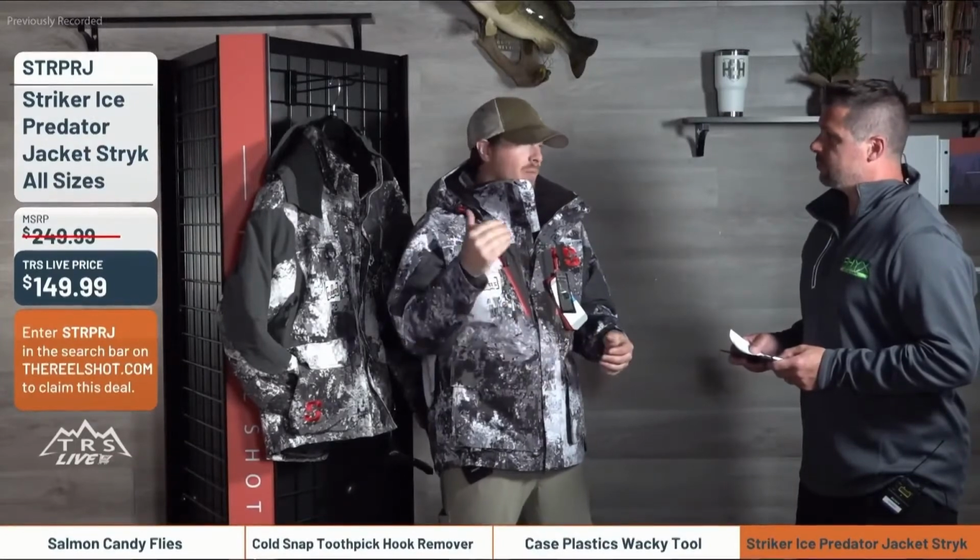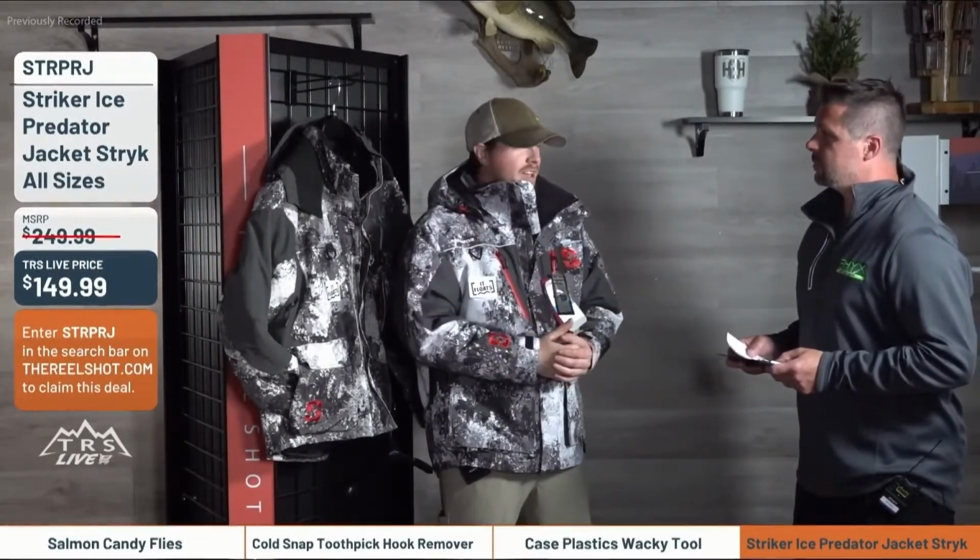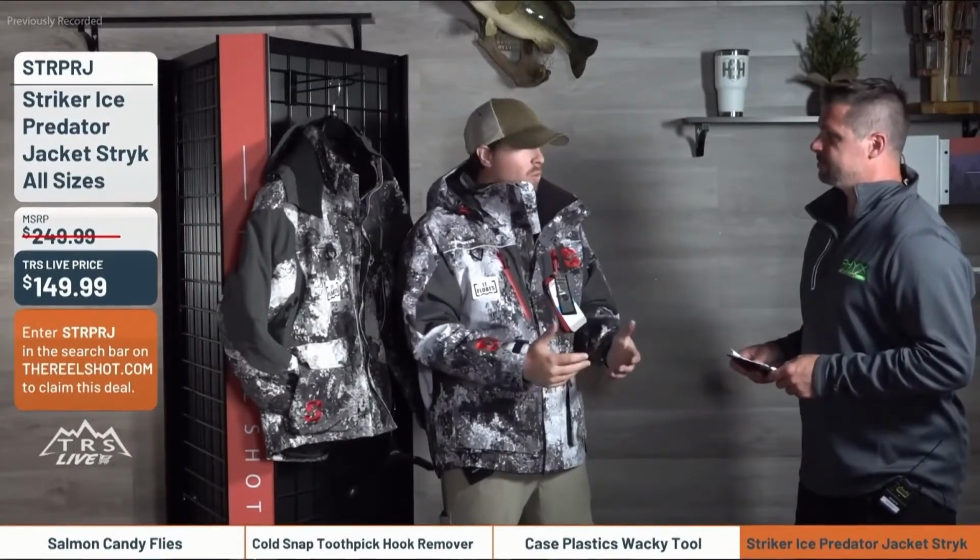That's huge. If you guys are going to walk out, maybe you're going to go out on Bago or something like that, or any of these other larger bodies of water, and you're going to walk several miles. Yes. You do not want to be dragging a heavy suit. Yep. And that's one thing I think the Predator suit excels at. It's a little bit lighter weight, still is going to keep you fantastically warm and mobile.